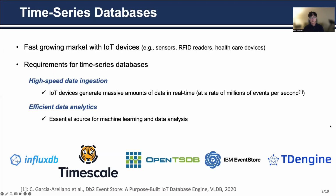The time series database has recently gained huge attention with the development of many IoT devices. There are largely two requirements for the time series database. First is high-speed data ingestion capabilities. IoT devices generate massive amounts of data in real time so that the speed of data processing should match the speed of data generation. And the second is efficient data analytics. IoT data is an essential source for machine learning and data analysis so that the database should provide efficient analytical processing capabilities. A lot of time series databases have been trying to accommodate these requirements by changing their database internals.